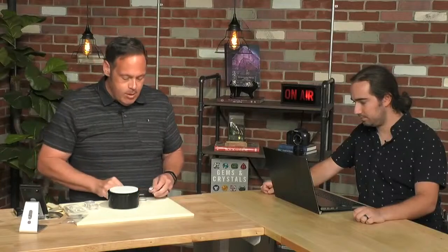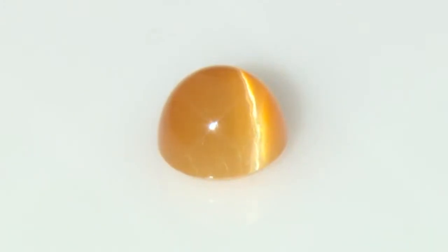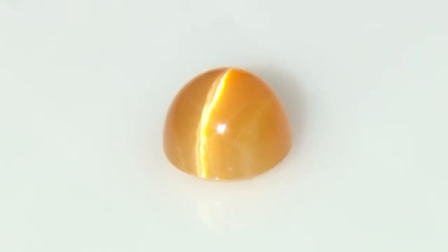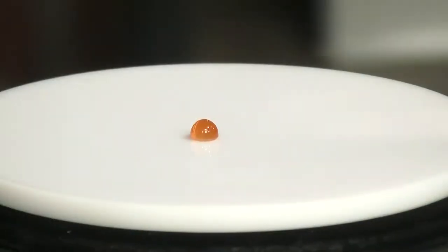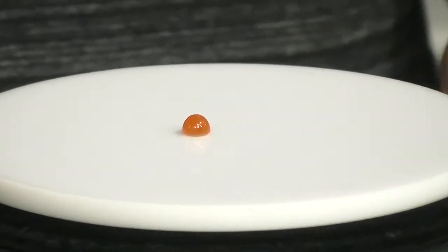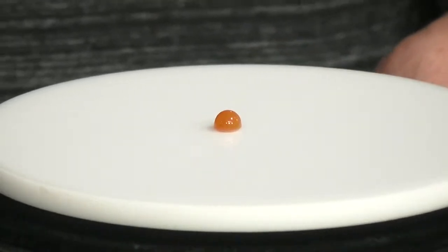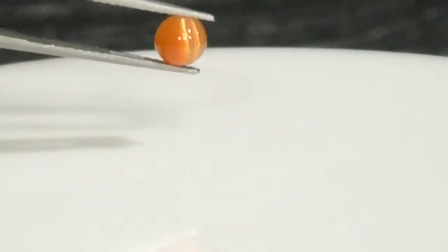Now the next one is the rare one that we were talking about before. Oh boy. It's got an interesting phenomena with it, and this is from Tanzania, I believe. Shane can let me know on that one. So this is a really rare occurrence of cat's eye fire opal. That's awesome. Now, the find that this came from was written up in an industry-related magazine when it first came out due to its rarity.